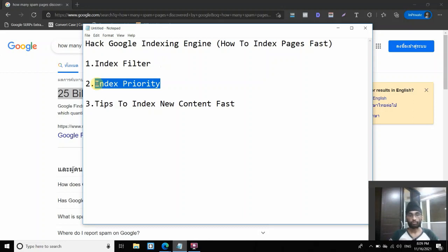And what I mean by priority here is how important that page is relative to other pages on the web, right? So Google will only choose to index high quality pages, the pages that have high priority, the pages that it deems are going to be very useful to the users and bring a lot of value to the users, right?